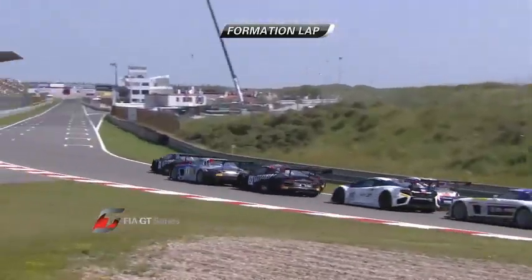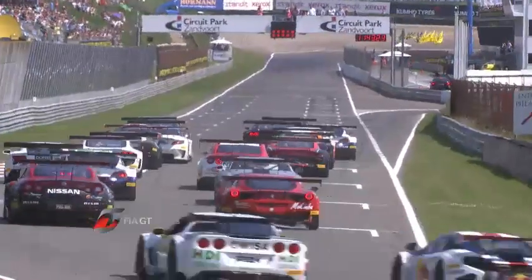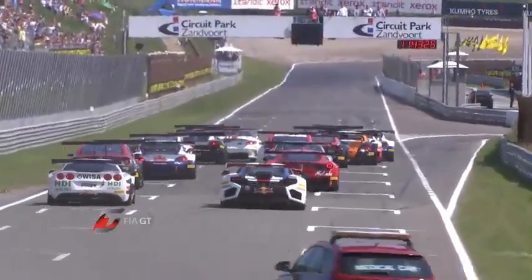So the main race is about to get underway here at Zandvoort. 3rd round of the 2013 FIA GT Series gets underway when the lights go out.